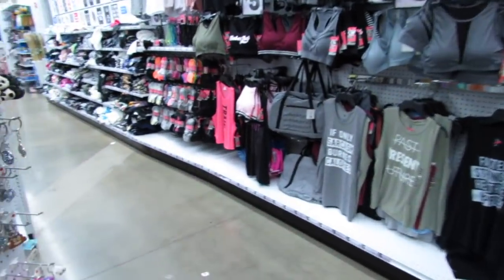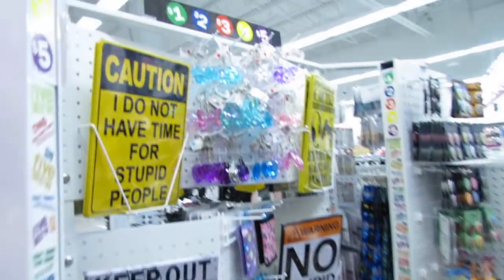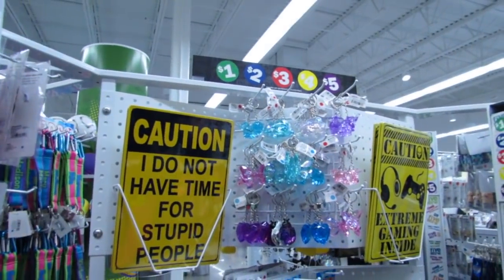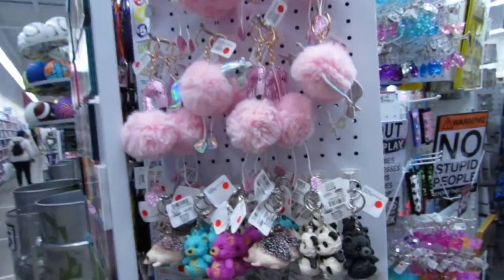So I wanted to come back here and start with some of these really cute things. This is sort of the $1 through $5 section, very similar to the rest of the store, but I thought you guys would like to see some of these items.